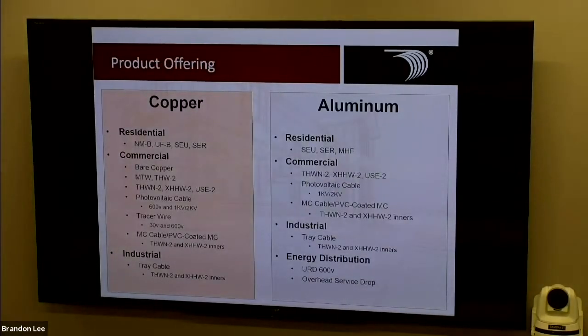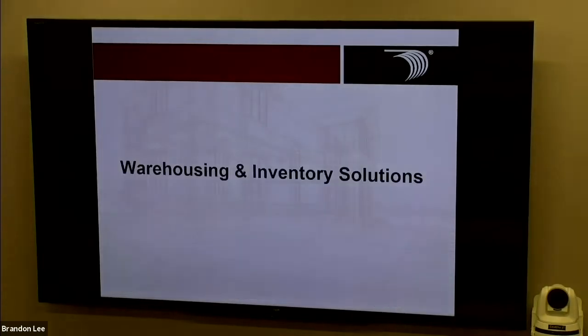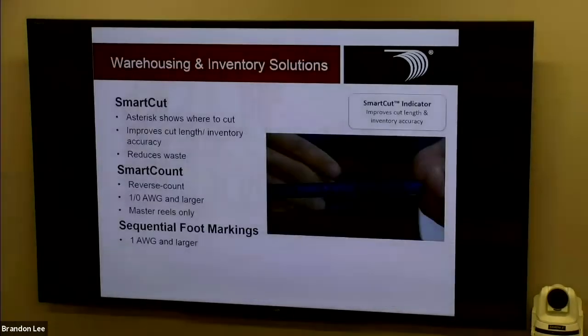That's the products that we make. Pretty much everything but medium voltage cable is what we offer. Some of the things we did to differentiate ourselves and make things easier, maybe more for the distributor, is we put foot marks on it. Anything number 1 and larger is foot marked from 1 to 1,000, 1 to 5,000, depending on what your size of run is. If you get a master reel, it'll tell you from start to finish.